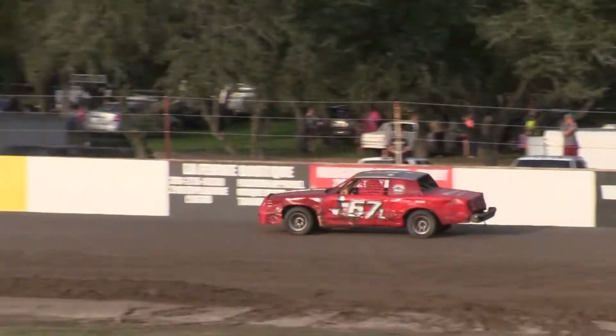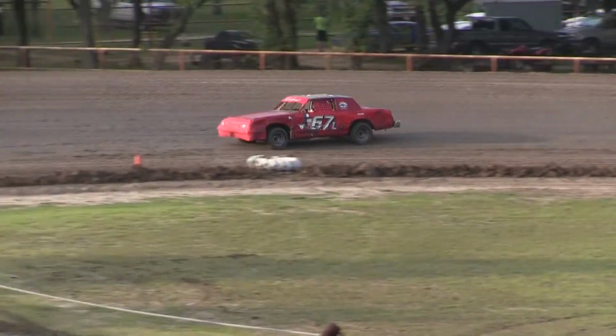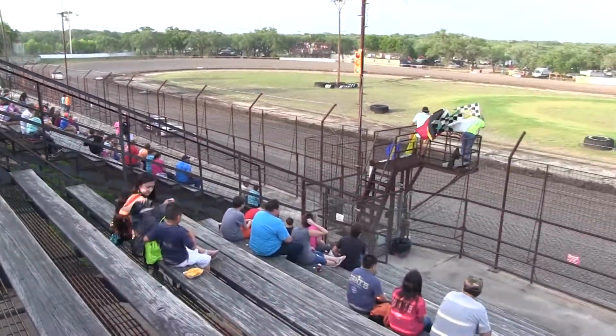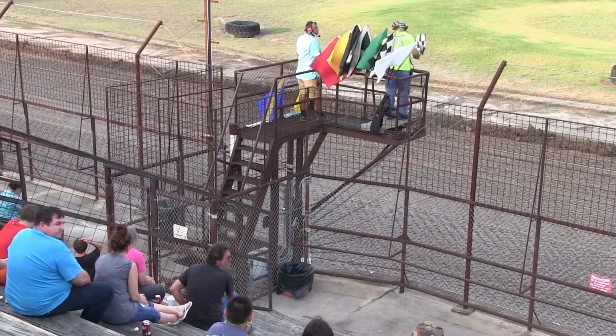Looks like Mason Castaneda making an early exit off the speedway. He did not cross the finish line, so the fun meter pegs early for young Mr. Castaneda as the checkered flag comes out. Heat race number 2 in the books. Going to be Caney taking the win. Ware will be second. Copeland in third.